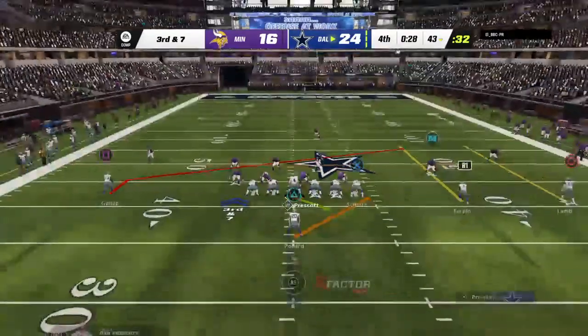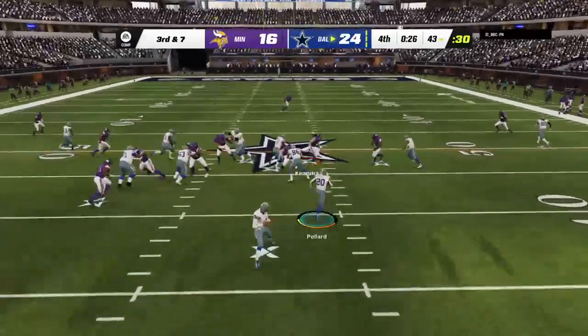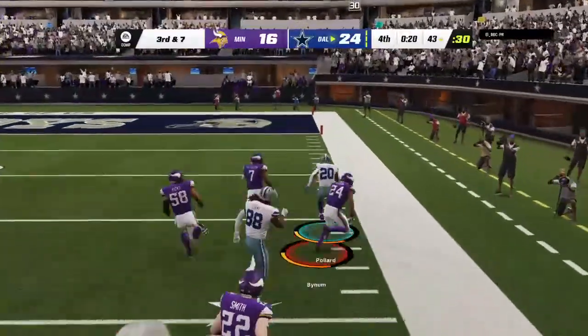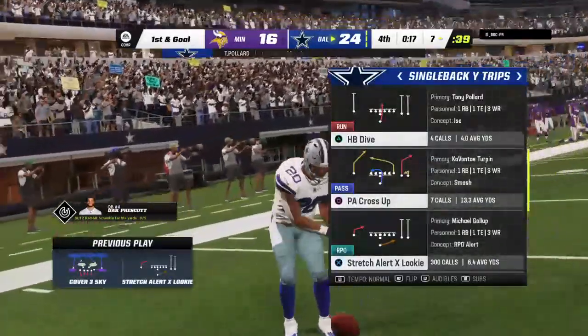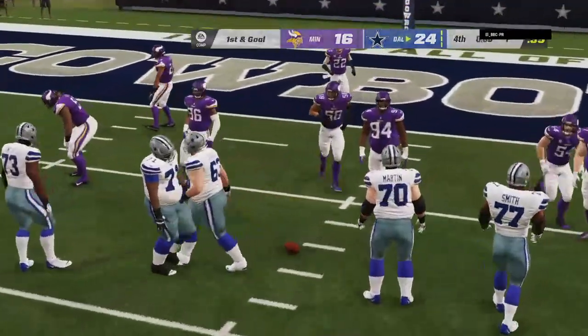So 7 yards from the first down here as they come up to the line of scrimmage. On third down, it's Pollard. And he's got some space here. And he's going to get this all the way down to the Vikings 7-yard line. A big pickup there, and without question, that should be more than enough to wrap this one up.